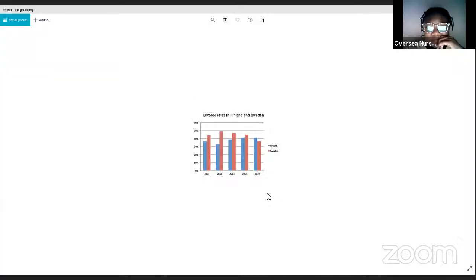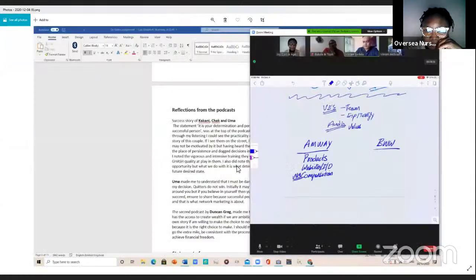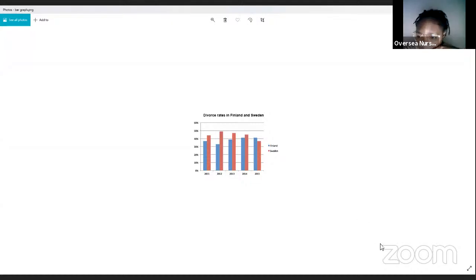It's here. Oh dear, this is it. Can you see it? Can you all see it? You can't see the question prompt. Yeah, this is the question prompt. Divorce rates in Finland and in Sweden. Write not less than 150 words.